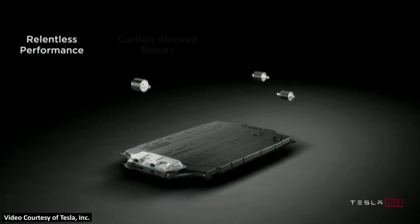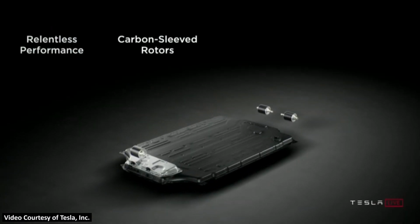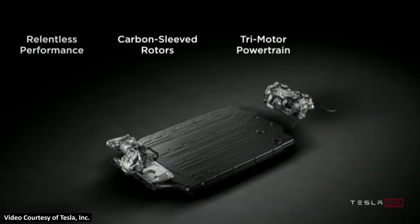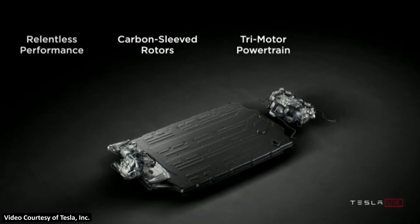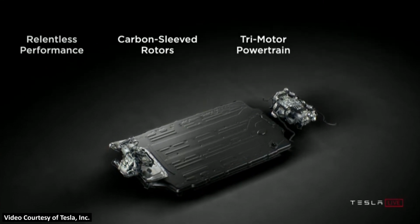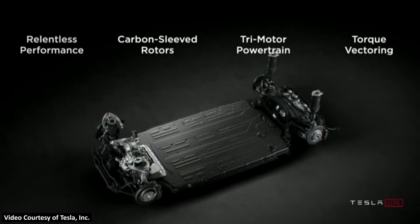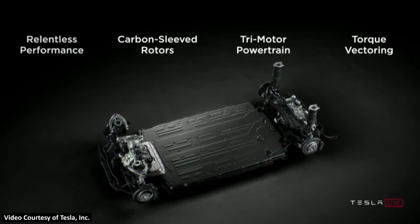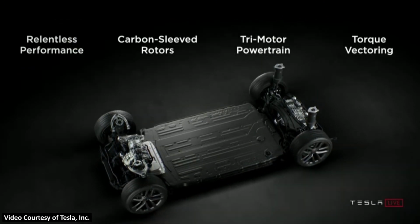Here's how Elon Musk described this new Plaid powertrain at the Model S delivery event. So we have an all-new battery pack. And then something we're really proud of is the new carbon-sleeved rotors for the motor. So this is the first time that, to the best of our knowledge, there's been a production electric motor that has a carbon overwrapped rotor.